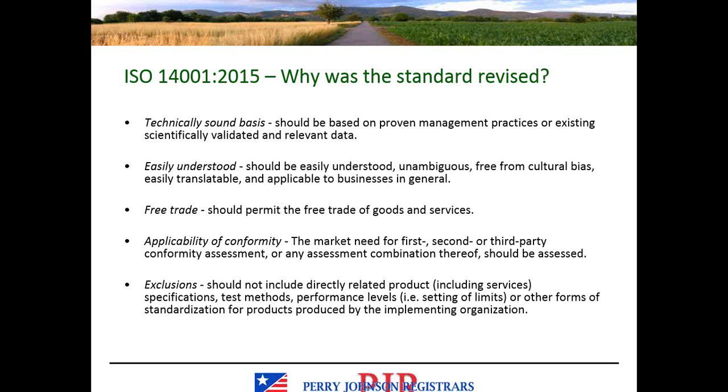And then exclusions. So it should not include directly related product, including services. So there's certain things that you could potentially exclude. For example, if you don't do design for 9001, you could potentially exclude that. If you share your facility with another company, you might be able to exclude part of the other operations, as long as your operations are kind of independent of the other ones.